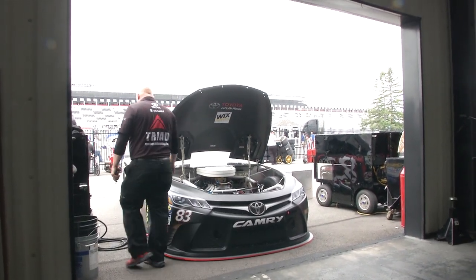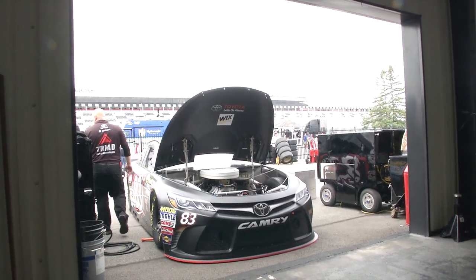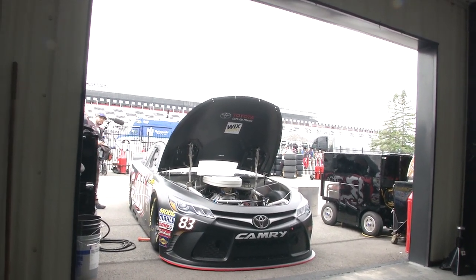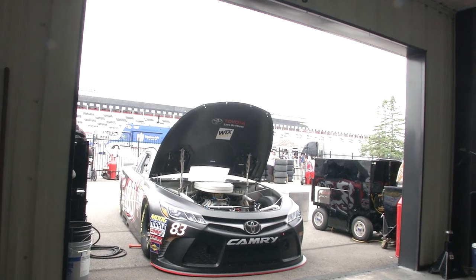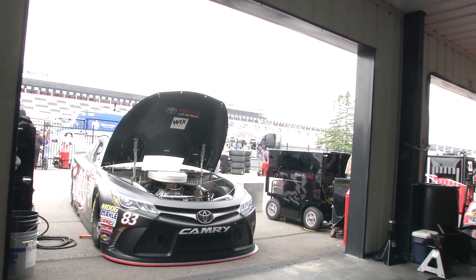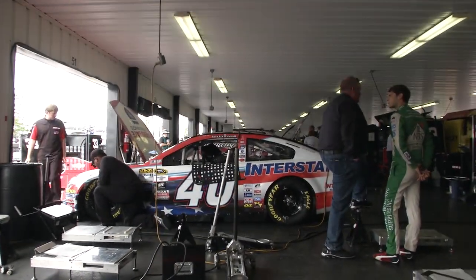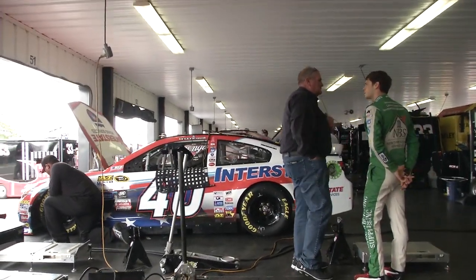Inside the garage. See, this is the access you can't even get with a pop pass. If you want to ever really experience a NASCAR race, you've got to come to the infield. You've got to see the pit stops. You've got to see the garage area. But with NASCAR.com GarageCam, we give you that unique perspective where we actually take you inside the garage area.